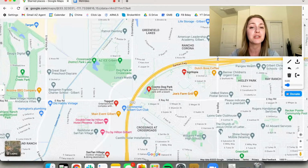But there are parks for humans too, I promise, all over the place. And most of the neighborhoods in Gilbert have little neighborhood and community parks, as well as the bigger parks outside those areas as well. So anywhere you look, there's going to be grass and trees and that very California feel over here in Gilbert. On the other side right here, we have a few other things.